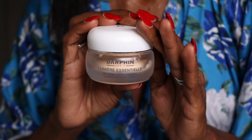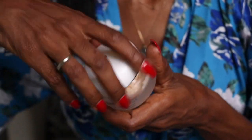The other moisturizer I use, I'm a die-hard fan of Darphin. You guys know this. This is Lumière Essentielle. They also do a rose nourishing cream that is great. All of their moisturizers are great. I've just told you I really love the Elta MD UV Clear because it's been really great for my skin, but I do notice my forehead is sensitive and it gets dried out. And the Darphin I find is really, really good at reducing the dryness.